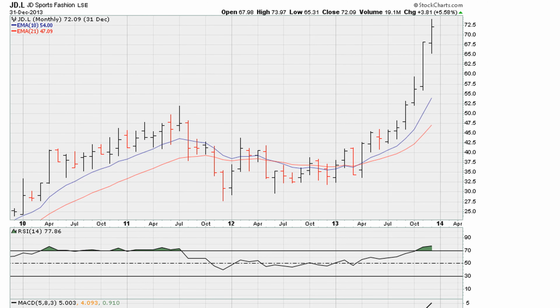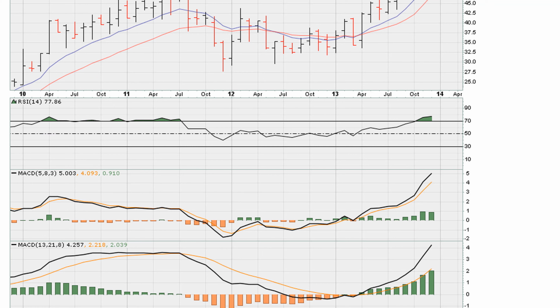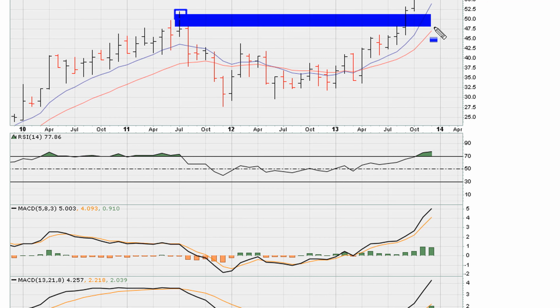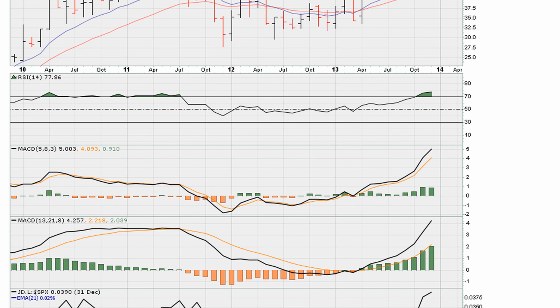Now, here we are. And so let's make sure we have everything here aligned right. Alright, here we go. So we can see that there's a breakout here. In fact, if you take a look, there should be a breakout above the weekly closing high somewhere here. So there's a breakout here that we can use right here in middle of 2013. Let's take a look at the parameters here.